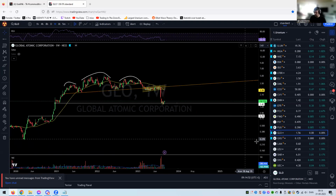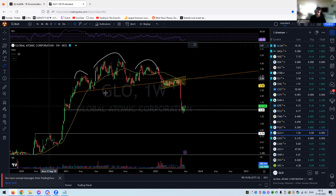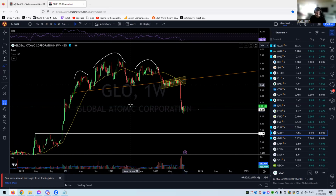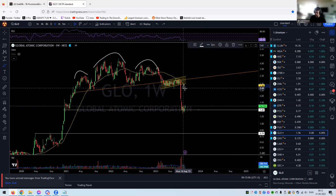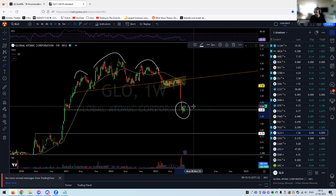Beautiful. Beautiful. What's not so beautiful is obviously Global Atomic. Again, we are trying to find some sort of bottom pause here from the big breakdown from that bull flag. Again, we are very stretched from the 30 weekly, which is up here. So I'm not saying that it can't go lower, but I'm saying for now, it looks like we have a pause. But it has a long way to undo all this damage right here.